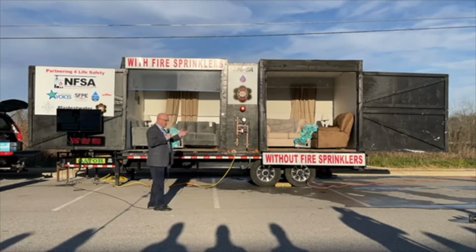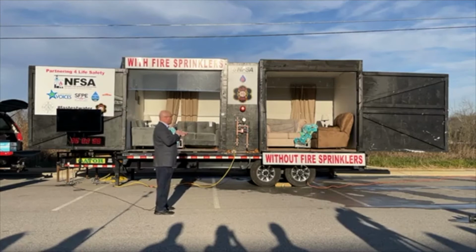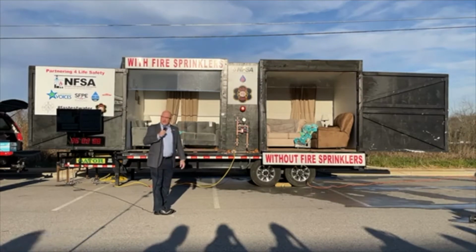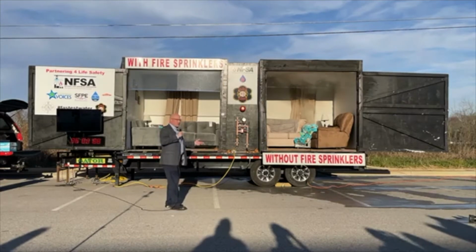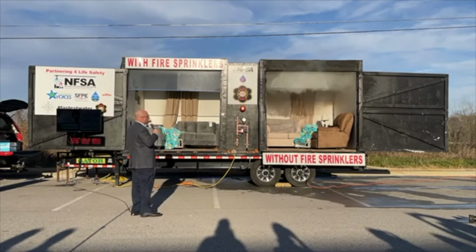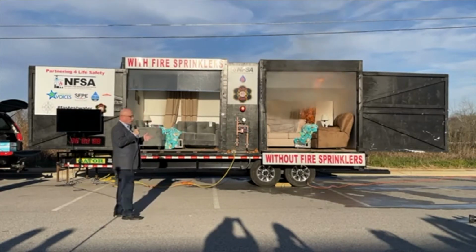So if you had a candle, if you had discarded smoking materials, another common cause of fire, that turned over beside the couch here, or discarded things in a waste paper basket. We see that on the outside of the, and now you start to see the smoke. This smoke is going to fill up the space. So there's our smoke alarm. So the smoke alarm is important. Again, get out, stay out, and close the door.